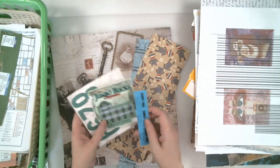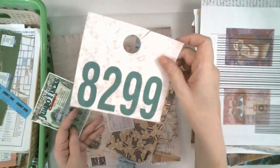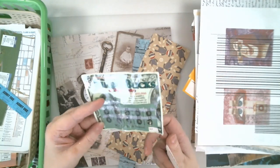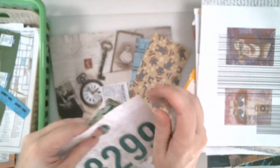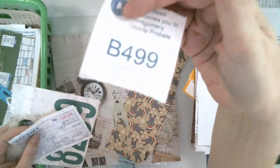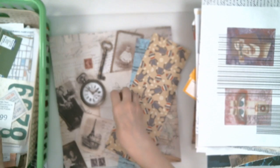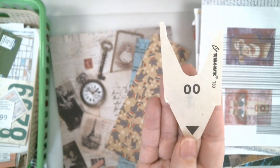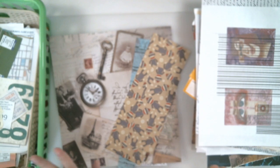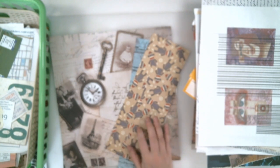Tickets. It can be anything with a number. I like the little tickets. I like the parking tickets. I like lottery tickets, receipts, tickets when you're standing in line. I love numbers. I just love numbers. The grocery store tickets. Fun stuff. Tickets are great. Love tickets. Where are we now?